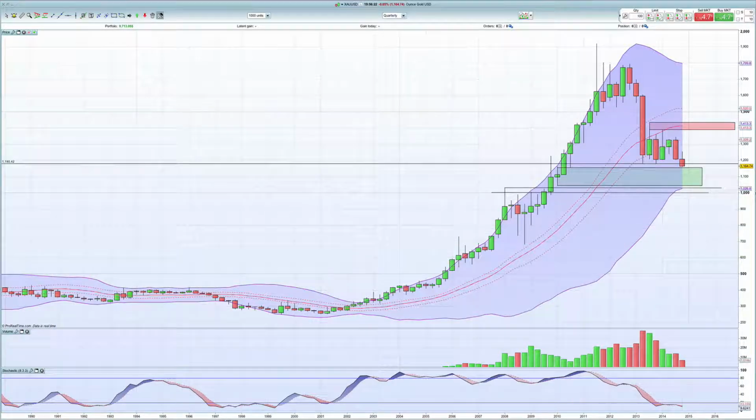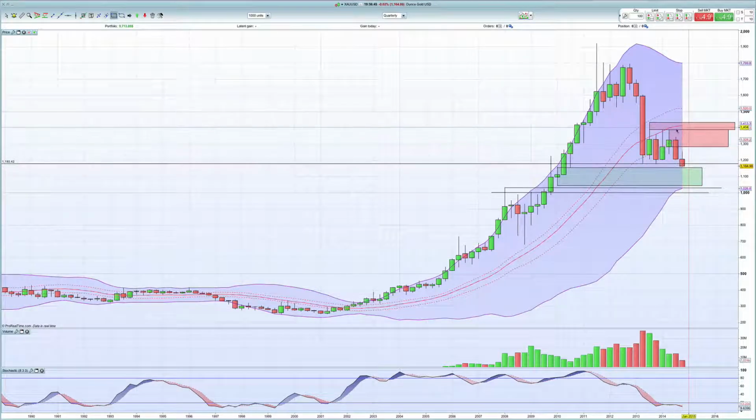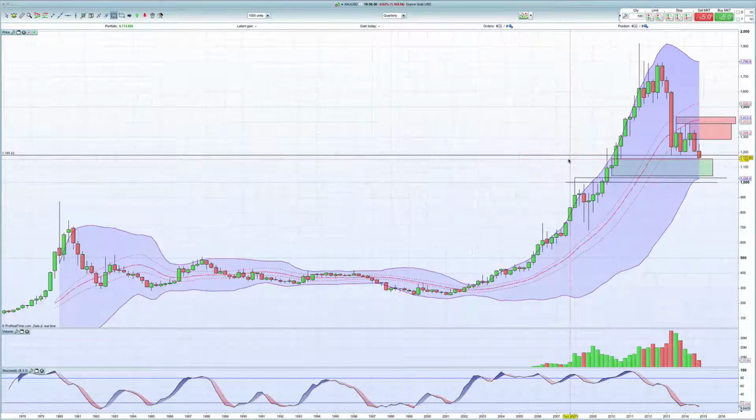Anytime you enter the green zone, you do not want to sell, you only want to buy. This is your buying zone, this is your selling zone. So anytime you buy in this zone here, you want to wait for your first zone here on 1285, and of course this will be your second zone here between 1389 and 1436 with central banks.